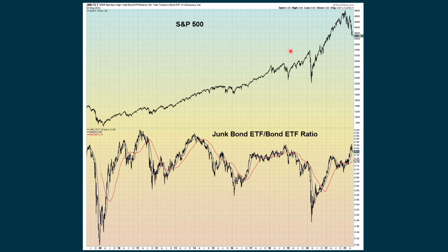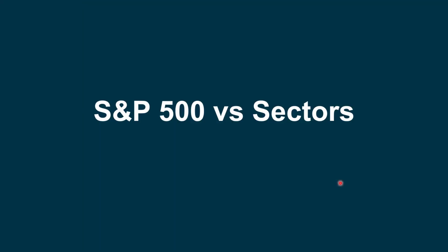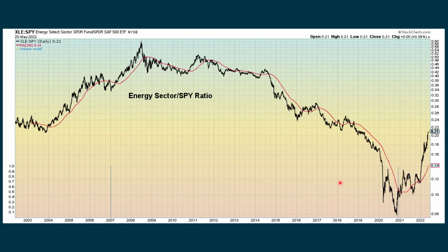Then what we do is we can look at the S&P on the top, and we can compare that with a junk bond ETF to a bond ETF ratio, and it just shows that even though junk bonds have been having trouble, they've been doing better than bonds. So they've been outperforming.